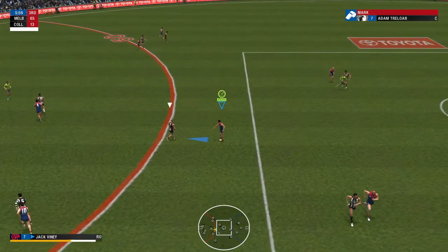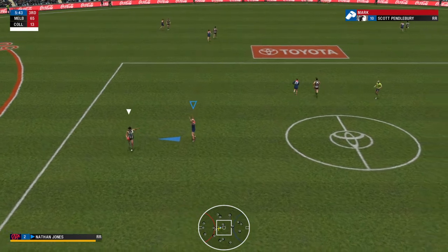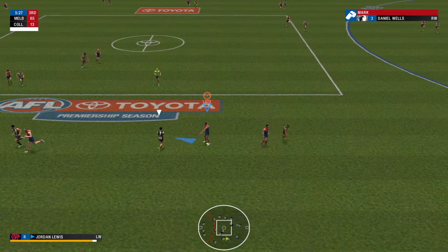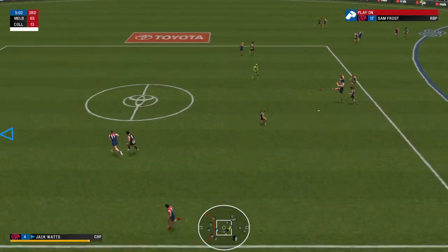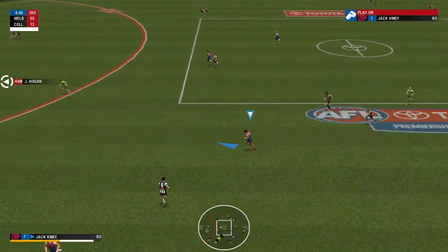Treloar looking a real threat out there when he pulls in contested marks like that one. Pendlebury feeds it wide. Nice mark under pressure. Works it across the ground. Frost has it. The Demons are doing a really good job at finding the free man inside 50. I suspect that's why they're leading the match.